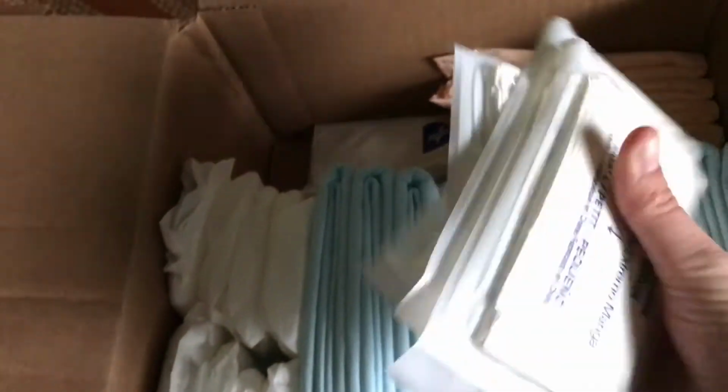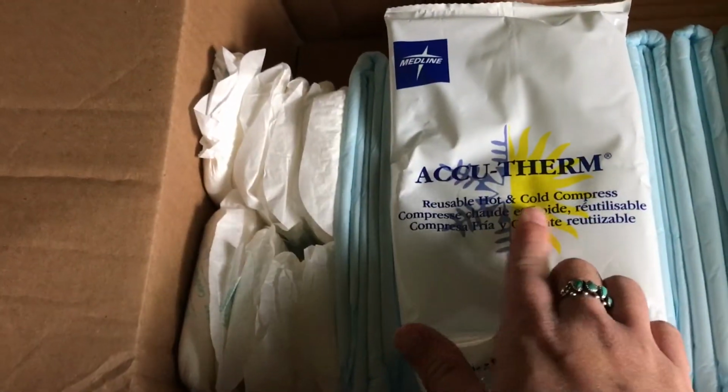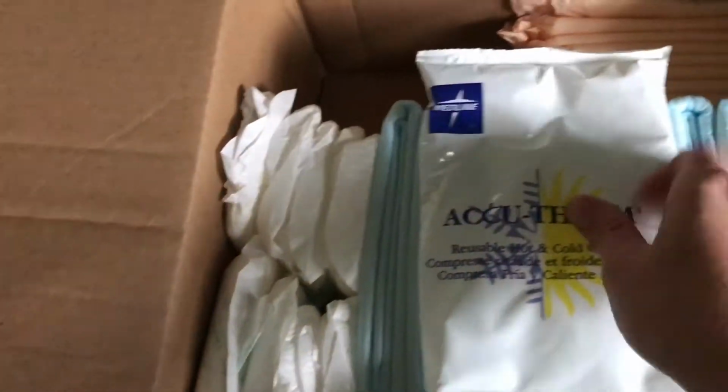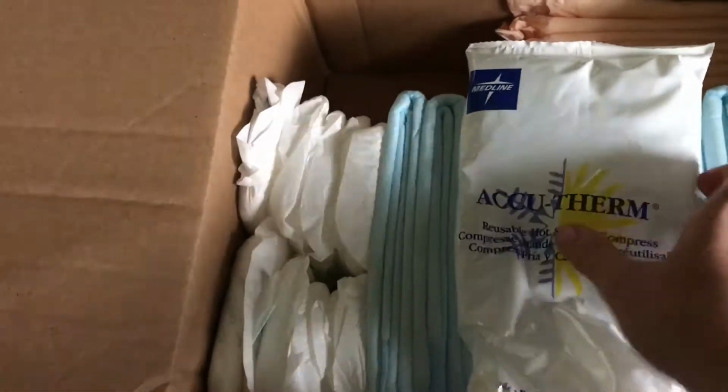Latex gloves. Looks like there's a whole stack of those. Oh, what's this? Reusable hot and cold compress. Okay, I didn't have this last time, so maybe this will get used this time.